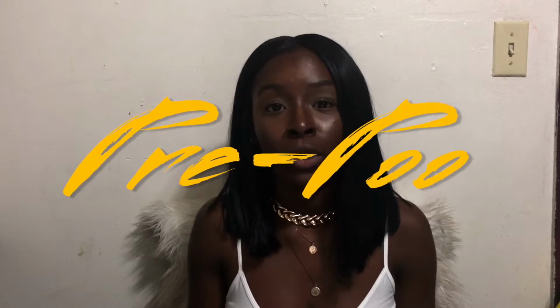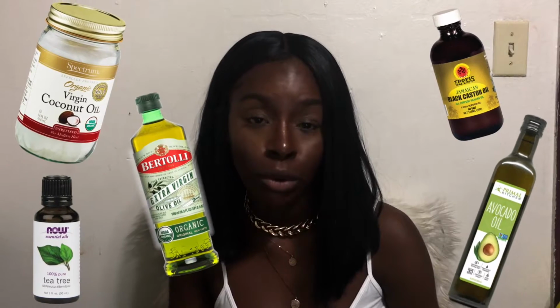Prepoo is essentially a treatment you do to your hair anywhere from like 30 minutes to a complete 24 hours prior to when you start shampooing your hair. So Prepoo is like before you shampoo, like pre-shampoo, like Prepoo. What it basically does is it helps you retain moisture and detangle your hair. A Prepoo can be an array of different things. It can be anywhere from a blend of your favorite oils to a store-bought Prepoo mask.